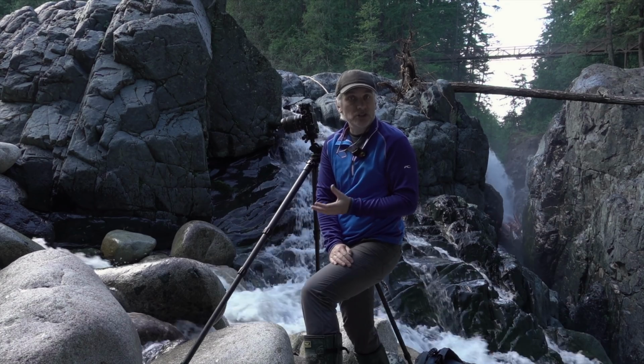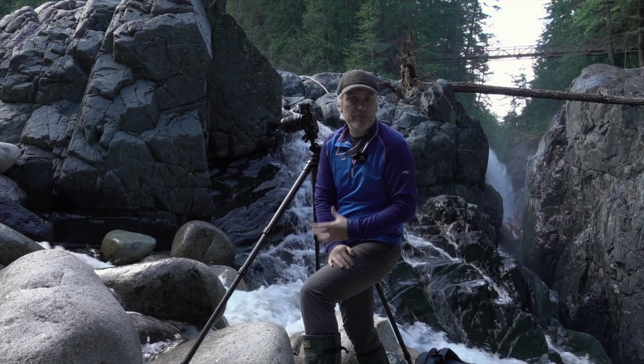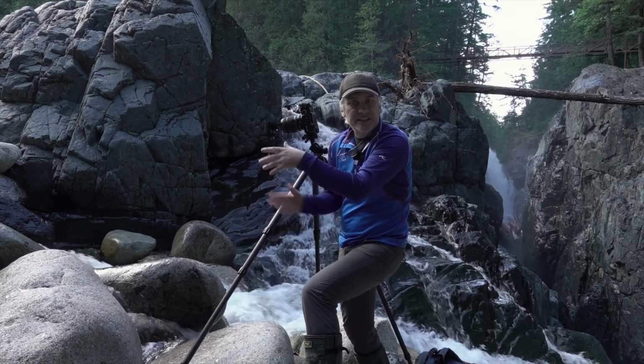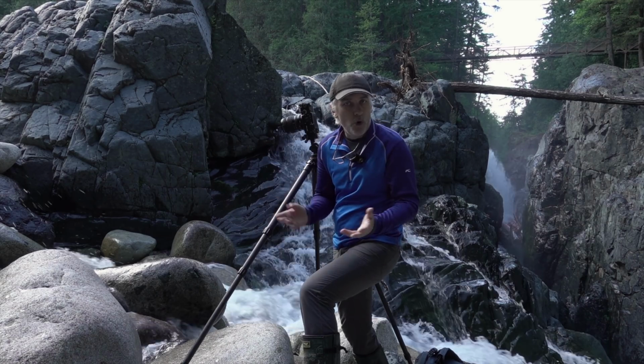When the water levels are quite low, then it exposes all of these rocks, so in some ways it could be potentially really good, because they have all these little cascades going in between the rocks. If there's a lot of water, then it's just one big mass of water. So I think this composition might work.